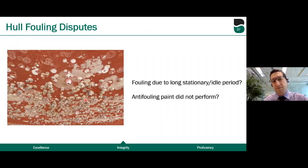And finally, the question that we get the most is whether the fouling was due to a long stationary or so-called idle period. This is typically specified in charter parties, the maximum length of idle period after which the paint stops working. Anti-fouling paint, especially biocidal anti-fouling paint, typically works when the vessel sails at a certain minimum speed. Once the vessel is stationary or idle, the anti-fouling performance decreases over time until it stops, typically after 2 weeks, can be 3 weeks, can be more, depending on the quality of the paint. So this is one of the questions we get asked quite a lot: to investigate whether the fouling was caused by the stationary period, or whether the anti-fouling paint did not perform for a number of reasons.